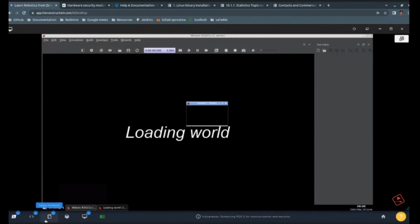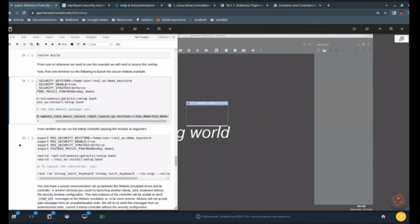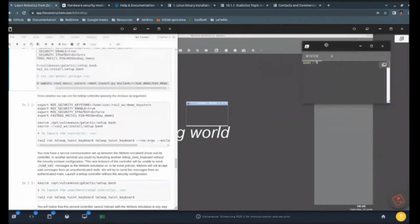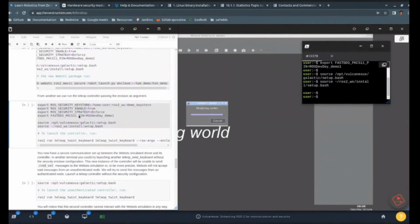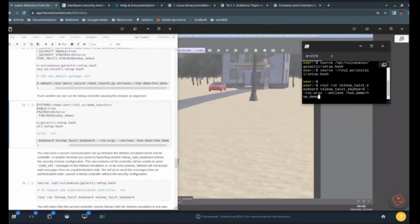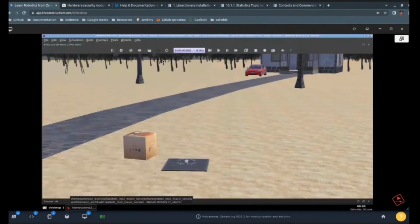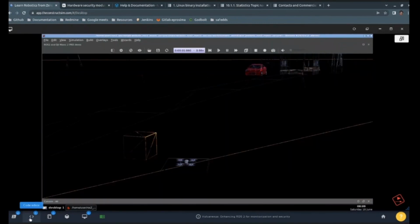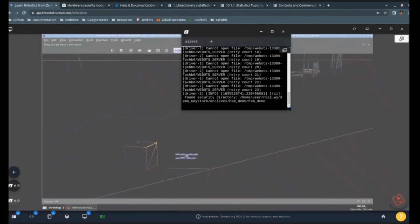There it is. While it runs, I will go back and then launch the teleop. So it's the same thing, right? Exporting some variables, sourcing. We'll just copy everything together there. And then we run the teleop with the hardware secure demo enclave, right? I like this matrix view, so I'll go and see wireframe rendering. Okay, sorry, not that one.